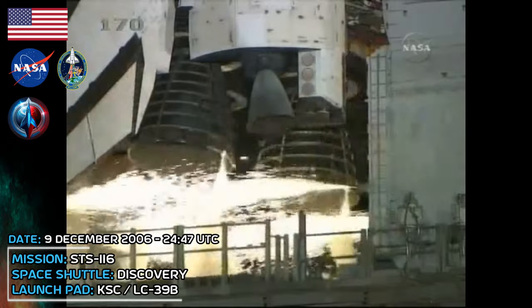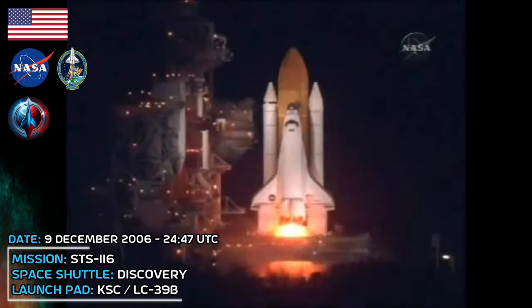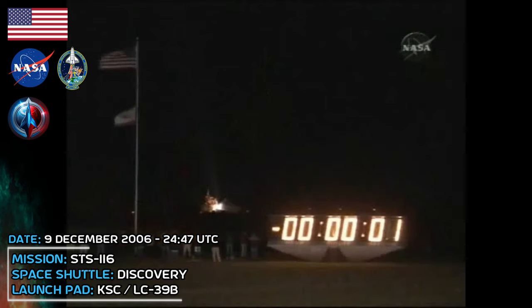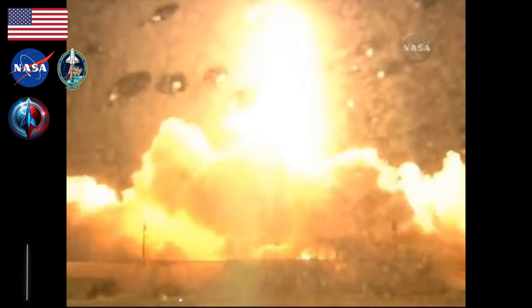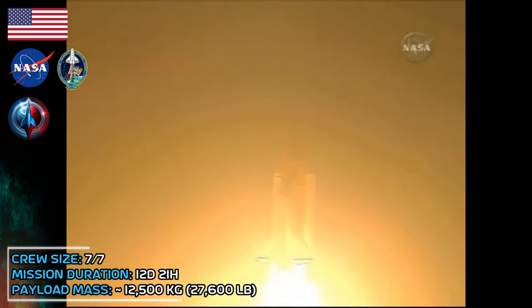10 seconds. We have a go for main engine start. 6, 4, 3, 2, 1. We have booster ignition and liftoff of the Space Shuttle Discovery, lighting up the nighttime sky as we continue building the International Space Station.